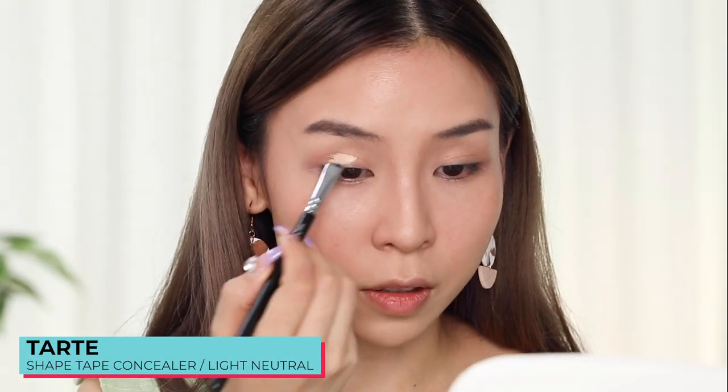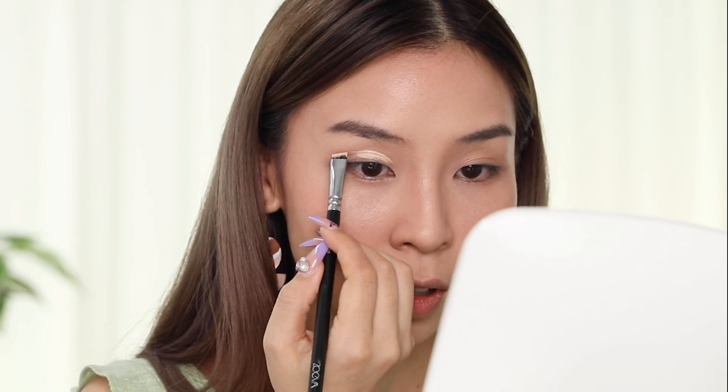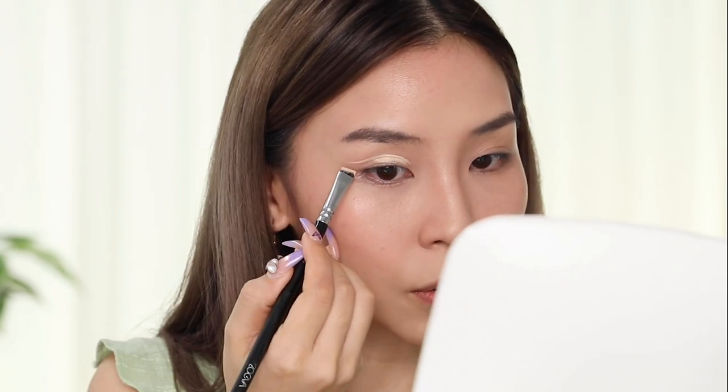Pop some concealer on and then I look up so I know how high I need to go. And then I'm just going to start mapping out the shape. So towards the end, I'll flick up.